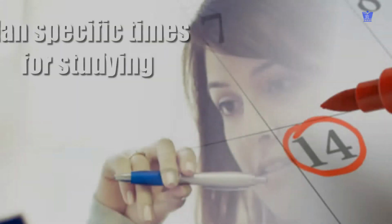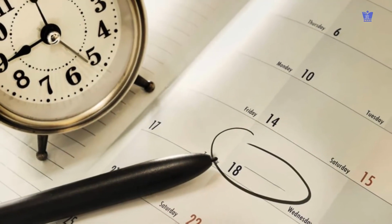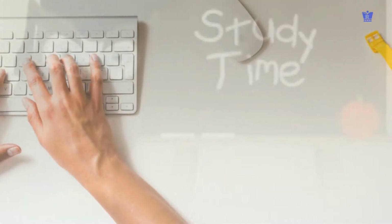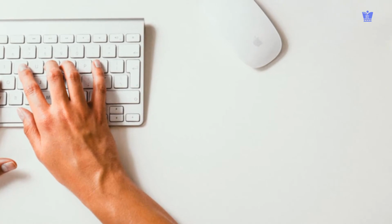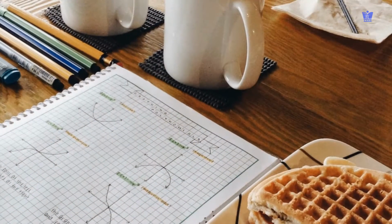Number 7. Plan specific times for studying. When managing your class schedule, be sure to budget enough time to study. Schedule specific and dedicated study times in your planner and make sure to honor those commitments. Don't just caffeinate to stay awake and study.